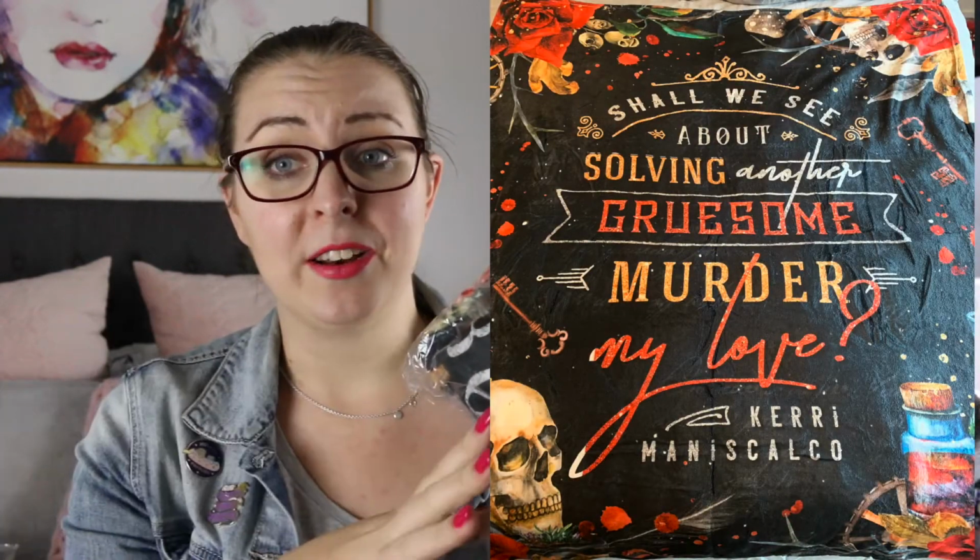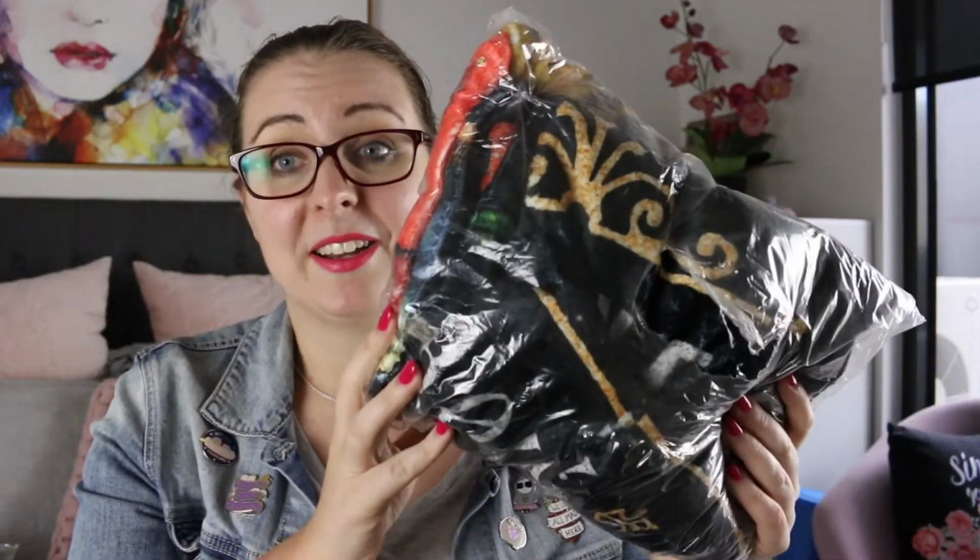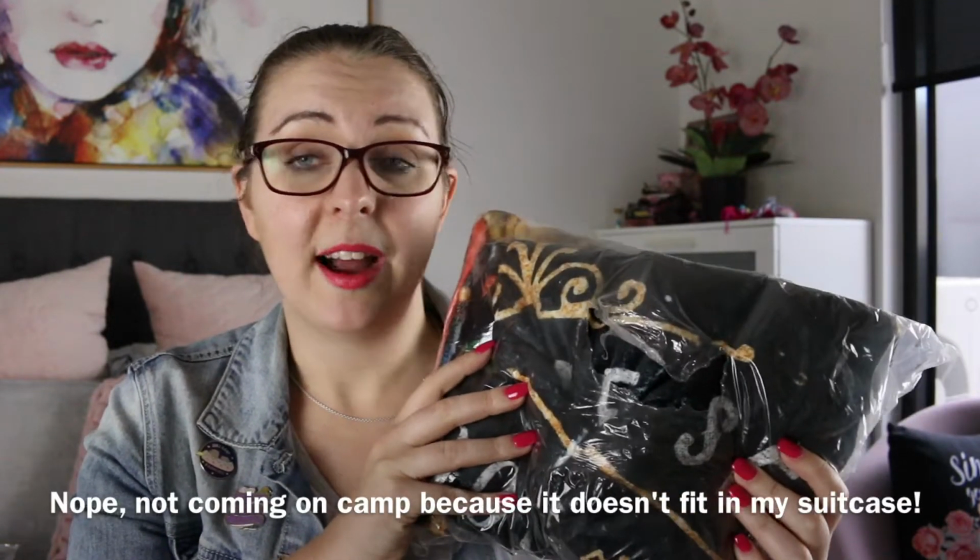It is completely full. One thing I didn't actually unpack was the blanket. So this blanket has a design on it. I haven't seen the full design yet. I will spread it out and take a photo and add it onto the screen, but it's going to be very difficult to show you because the frame is not big enough. But there is a blanket and it is soft and gorgeous, and I got one of these from Fairy Loot. It was a Caraval themed one, so I'm really excited to have a new blanket, and this one is coming on camp with me because I'm going to need an extra blanket.